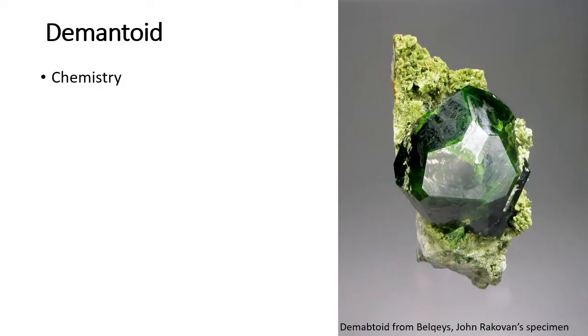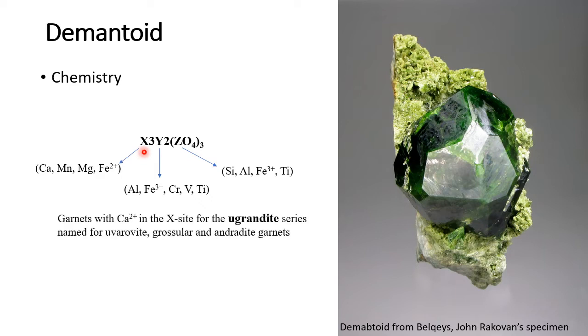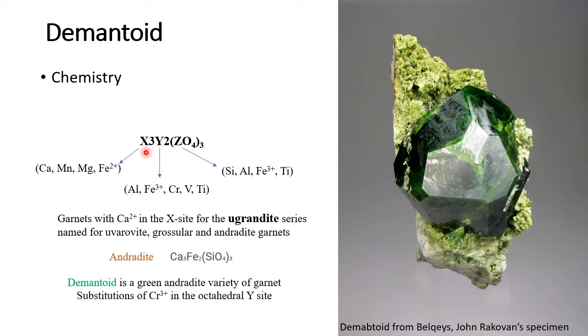As you know, the garnet mineral supergroup belongs to the nesosilicates with this general formula in which Z, Y, and X represent sites occupied by cations in coordination 4, 6, and 8. And these are the cations that can sit in those sites. Garnets with calcium in the X site form the ugrandite series, named for uvarovite, grossular, and andradite garnets. Demantoid is actually the green andradite variety of garnet, and traces of chromium substitution in the Y site are in control of the deep green color.